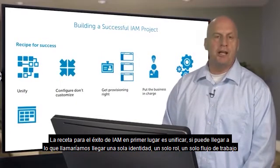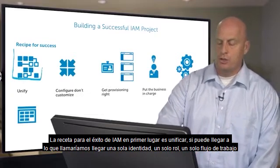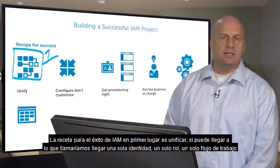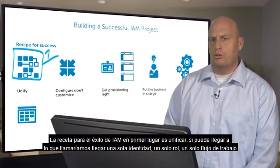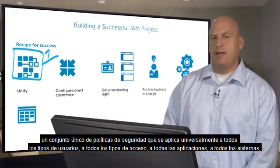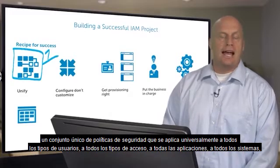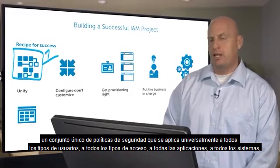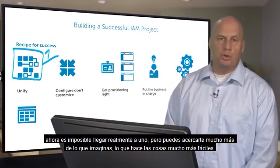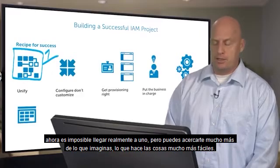The recipe for IAM success, first off, is to unify. If you're able to get to what we would call get to one, a single identity, a single role, a single workflow, a single set of security policy, and apply that universally to all user types, to all access types, to all applications, all systems, you're able to become much more secure. Now, it's impossible to truly get to one, but you can get a lot closer than you imagine, and that makes things a lot easier.